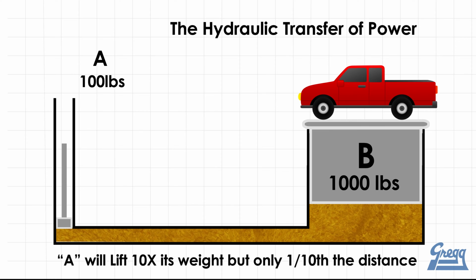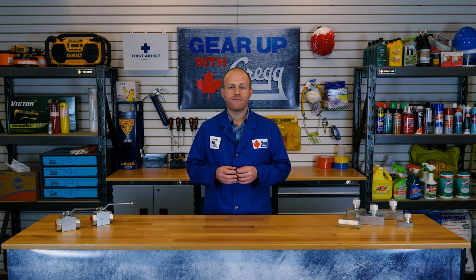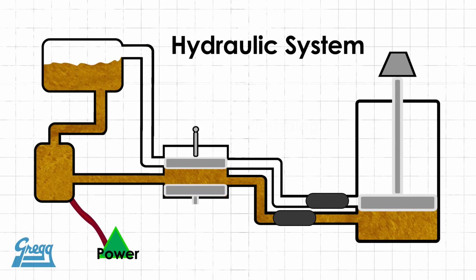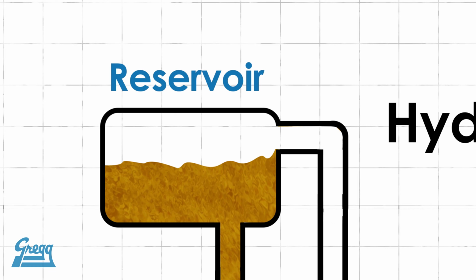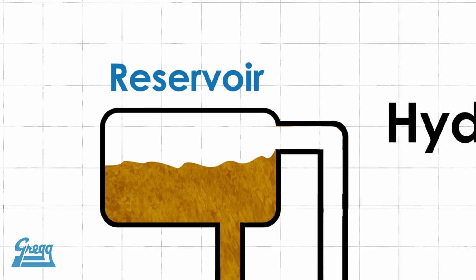For the rest of this video, we will be using this graphic of a hydraulic system to show where Anchor Fluid Power's connections come into play. The hydraulic system is made up of 5 basic components, the first being the reservoir. This contains the fluid used in the system, which is most often hydraulic fluid.